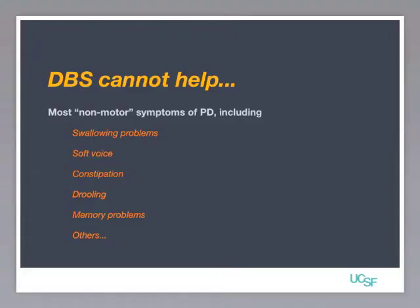But it can't fix everything. And there are many, many symptoms of Parkinson's that DBS doesn't help, and most of these we call sort of non-motor symptoms of Parkinson's disease. So things like swallowing difficulties or softness of your speech, which I have today. It can make those things better. Constipation. Some people have urinary difficulties. It won't make those things better. Drooling. It won't make that better.